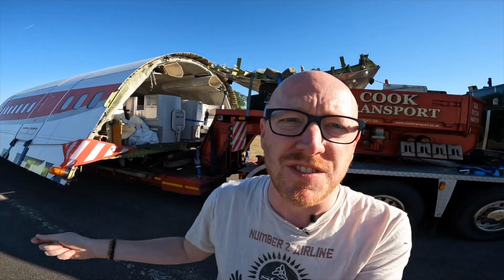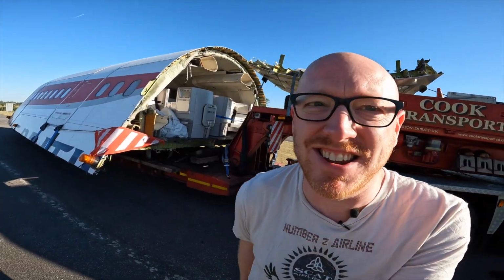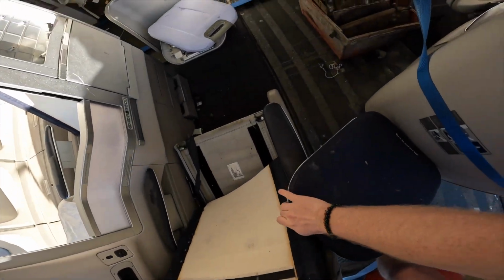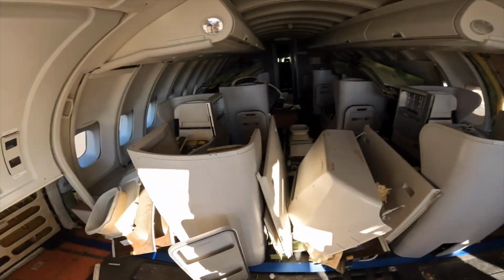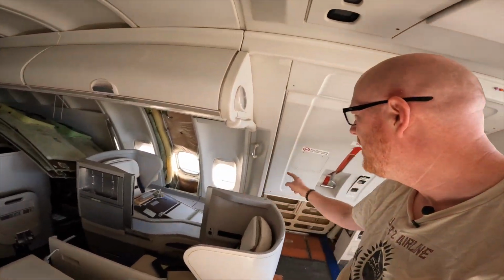Now, of course, I'm going to need to keep an eye on the location of this thing as it moves the length of the country, and how else do you keep track of your lost baggage than with a good old AirTag? So let's go and pop it inside. Let's look at this cabin, crikey. So many memories riding on the upper deck of the 747. I was very lucky to ride in this seat here quite a bit, actually. I'm just in front of the exit.